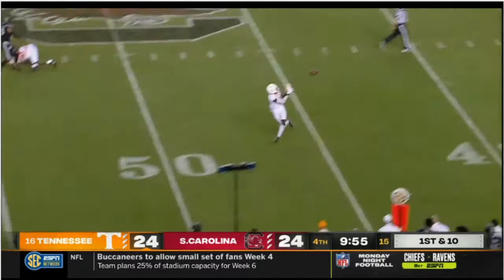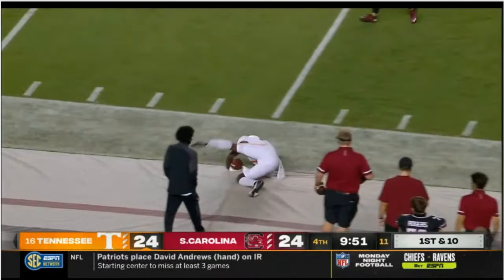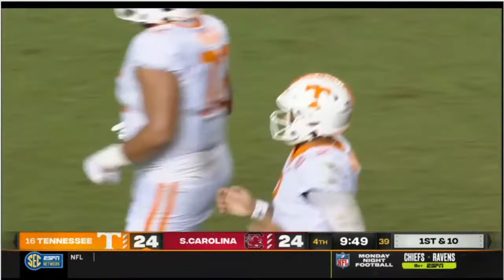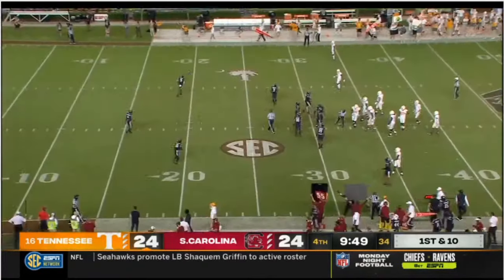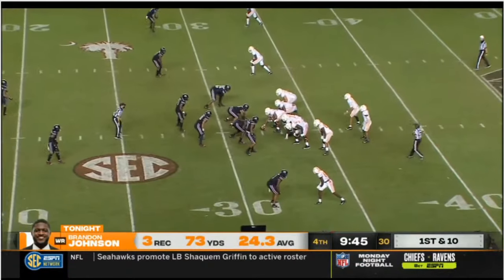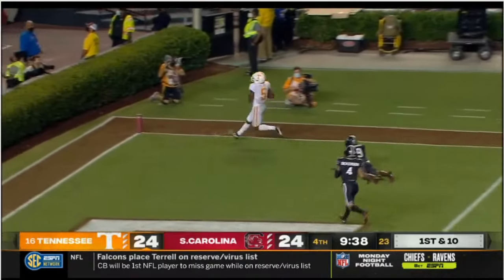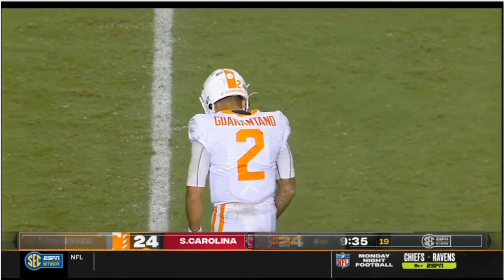Guarantano fakes to Gray. From a muddy pocket, he finds a wide open receiver streaking down the sideline inside the 35-yard line. And it's caught by Johnson. Brandon Johnson's had a big night, fifth-year senior, with another catch, this one for 33 yards. And Jarrett Guarantano took a shot, stood in there, and delivered it downfield. Going quickly, Guarantano wants to throw the deep ball, end zone, touchdown! Josh Palmer.